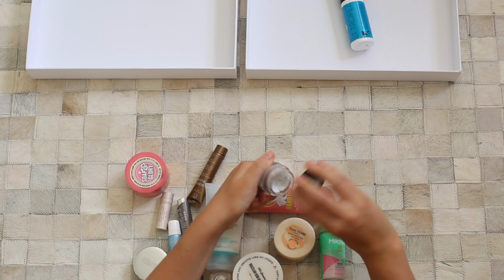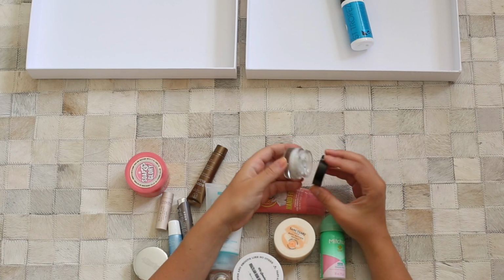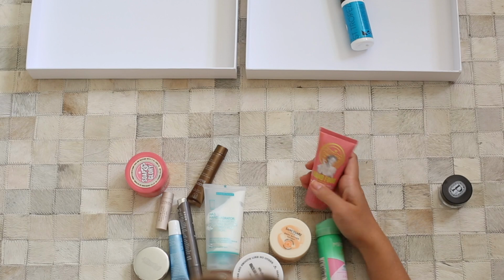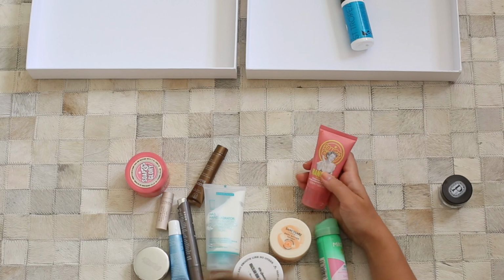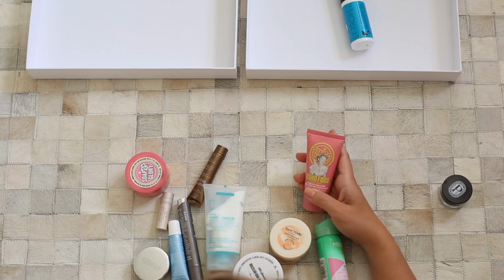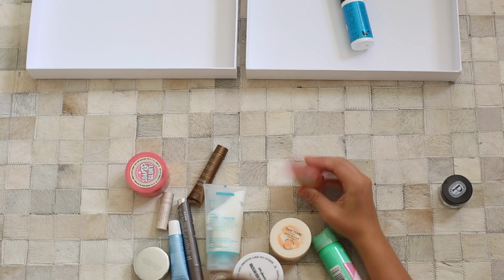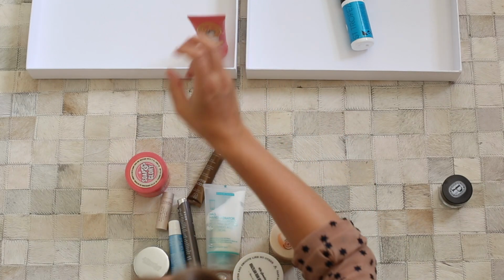I then have a body scrub from Diptyque, about half empty, but it's actually really nice, so I'm gonna keep that. I have a hand cream from Soap & Glory, which I haven't used. I've had it for ages and it's got leaky stuff on it, and I'm gonna rinse that off and then put it in the giveaway pile.